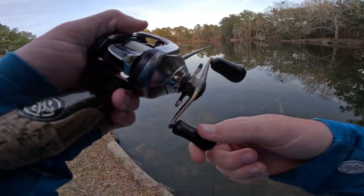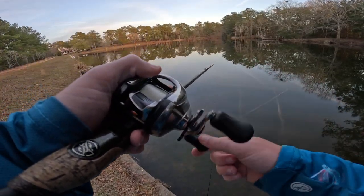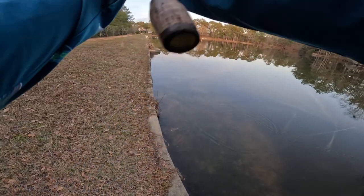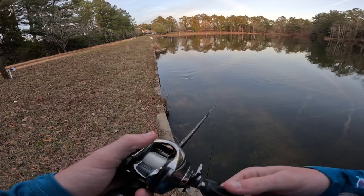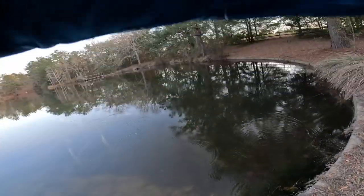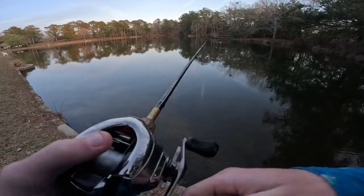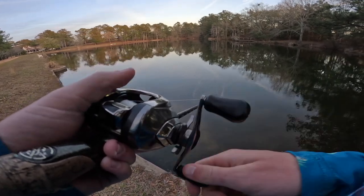Oh, one's coming after it. One's coming after it. Oh, no. He came off that wall. The fish was literally sitting on the wall. Came off of it. And snubbed my cycle bait. All right, last cast, and I'm making a move. If it don't happen here, it's not gonna happen in this pond, so we're gonna have to move. These fish might just be a little too tiny to come eat this thing.